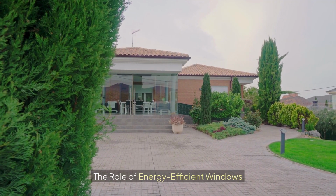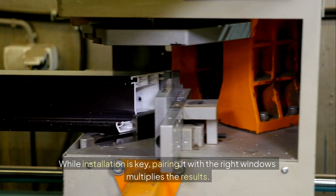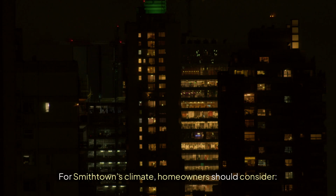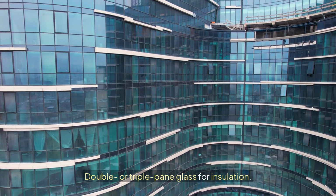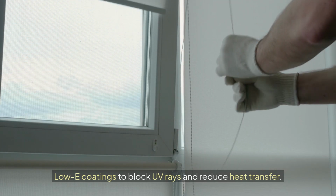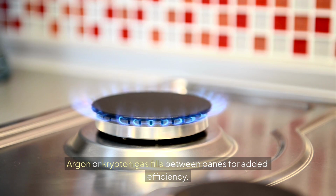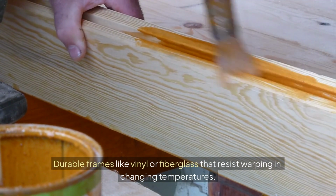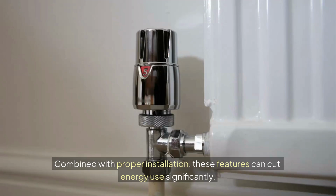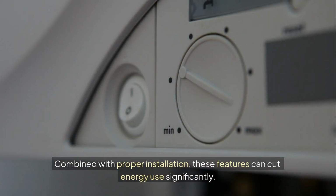The role of energy-efficient windows. While installation is key, pairing it with the right windows multiplies the results. For Smithtown's climate, homeowners should consider double or triple pane glass for insulation, low E coatings to block UV rays and reduce heat transfer, argon or krypton gas fills between panes for added efficiency, and durable frames like vinyl or fiberglass that resist warping in changing temperatures. Combined with proper installation, these features can cut energy use significantly.